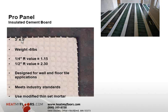As you can see from the slide there, the panel is basically like your cement board. It's a 3x5 panel. It's 1/4 inch thickness typically, so it gives you about a 1.15 R value. They're lightweight. They're only 6 pounds. And so contractors will typically use this for wall or floor tile applications. But like I said earlier, some may need more of an insulation barrier that tile and or Cerazor or cork cannot get up to, the 2.3 R value of 1/2 inch pro panel.